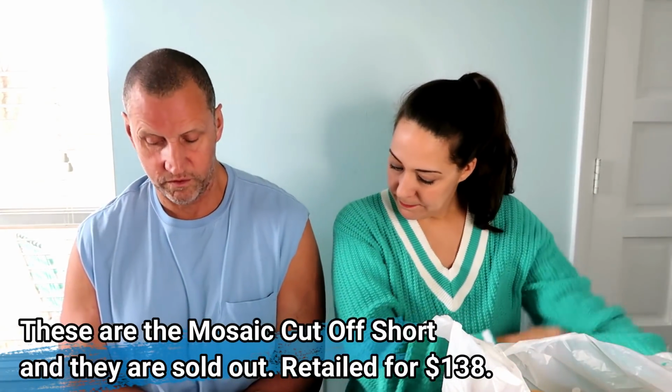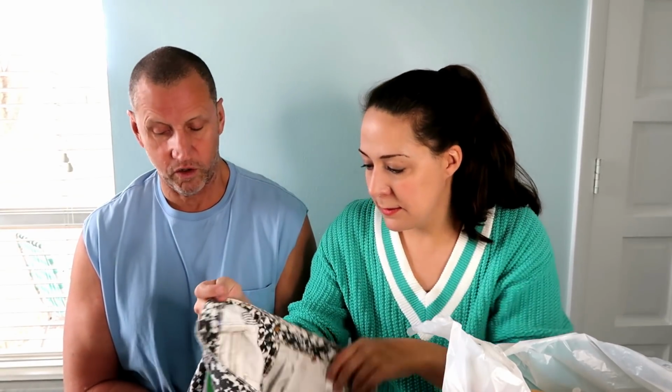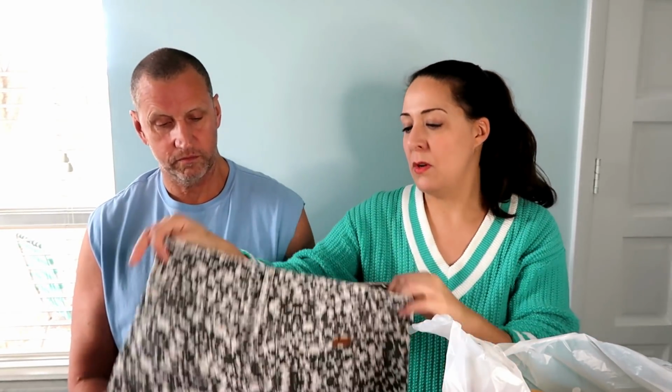Little pair of shorts. Are those zeros too? These are size... They seem really small. They do seem small. 27. So no, these are more like a small medium. Well, according to Goodwill, they're a large. I know. They're not.